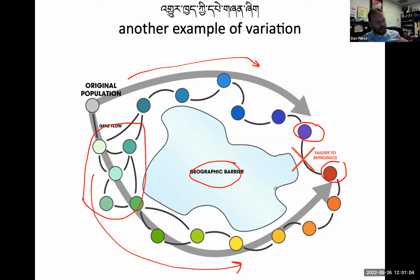after enough time and enough mutations could occur, two species could emerge.